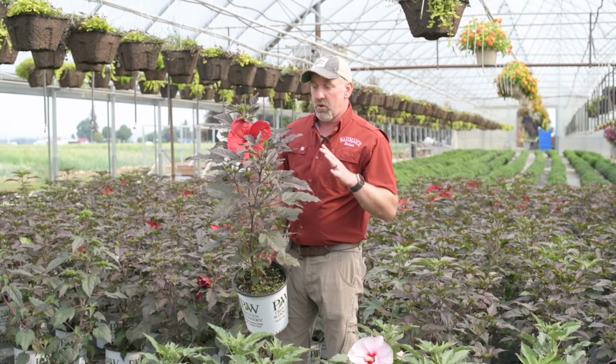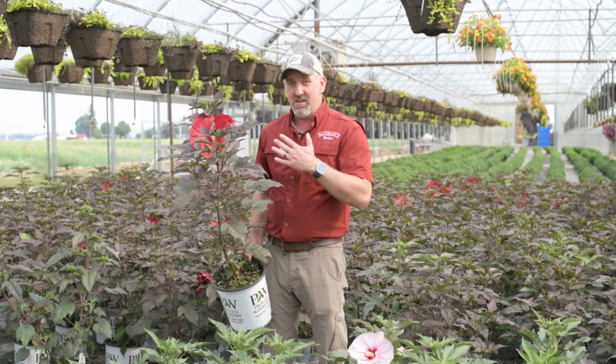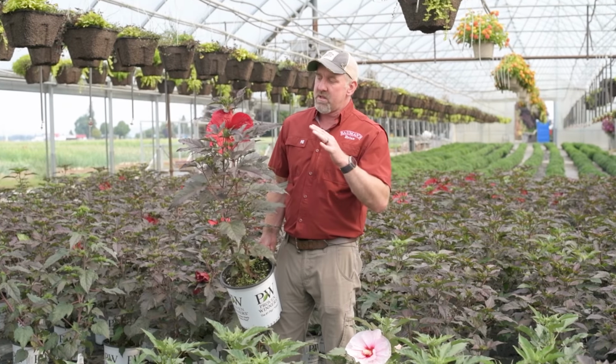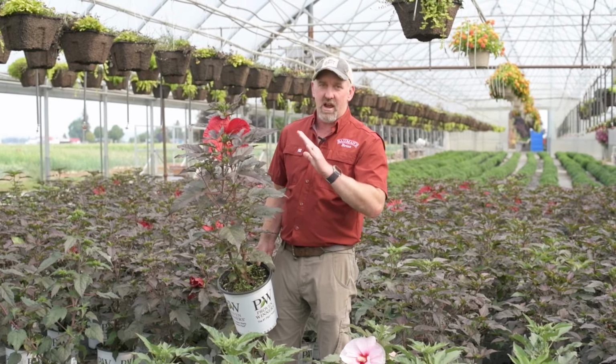They're just starting to bloom. They will bloom from now until probably just after Labor Day. You'll get a full month of just incredible blossoms on it, but they also add a really great level of structure and color to it.